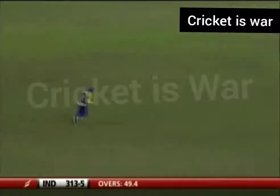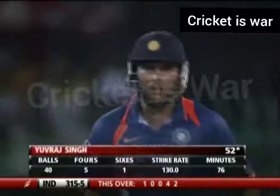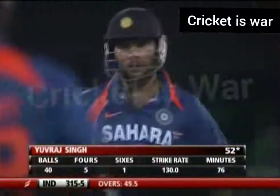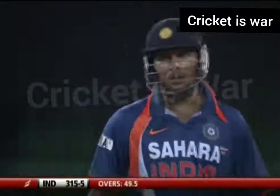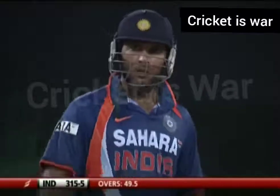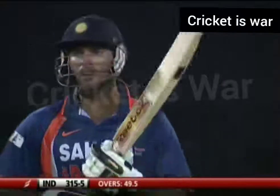Yes, he's played very, very well. Ideal player to come in after a good start. And he's also been relatively sensible about it. He didn't go berserk from the word go. He's slowly built up the pace. So 1 ball to go. Very well played, Yuvraj. He's come back for the second. He's got the last delivery to deal with. 315 for 5. Some mammoth total.